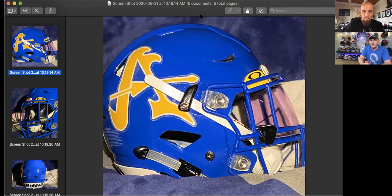Overall, Steve, this is pretty good. It's an oversized decal on the side, nothing out of this world or anything like that, but it's just a solid helmet. I'm going to go with a 6.3 on this guy. Yeah, I like that. Okay, good work. Nice job. Thanks for sending that in.